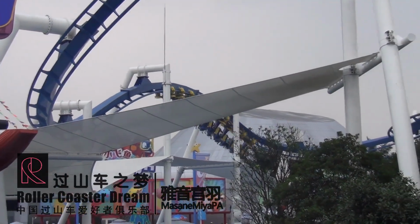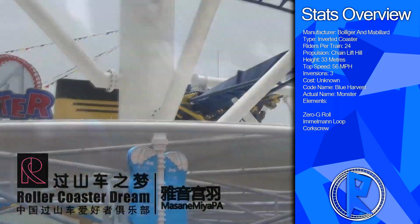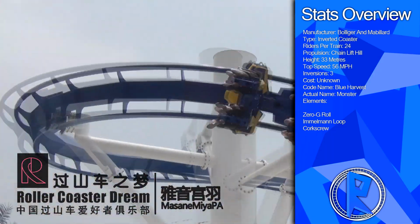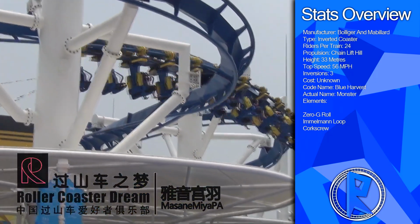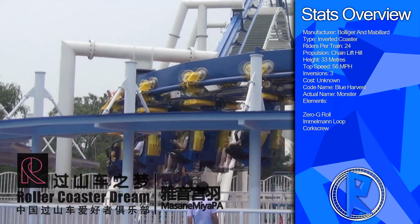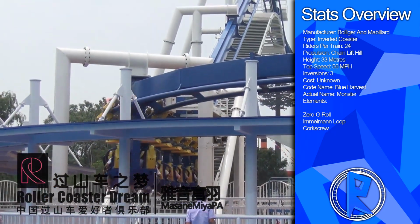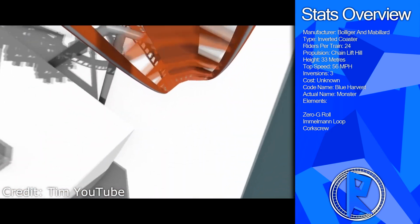Now in terms of stats, the new coaster is going to reach a top height of 33 metres, a top speed of 56 miles per hour, and it's also going to feature 3 inversions throughout the ride's layout. Straight out of the lift hill you're going to be going straight into a 0G roll, something which I don't think I've ever seen on an inverted B&M coaster, coming straight out of the lift hill into a 0G roll.